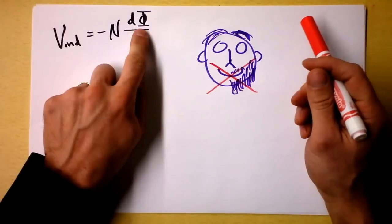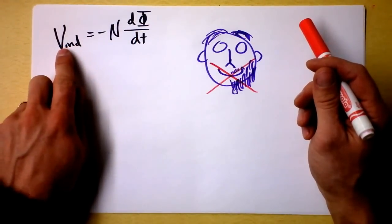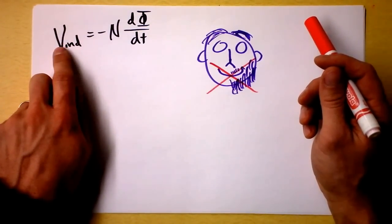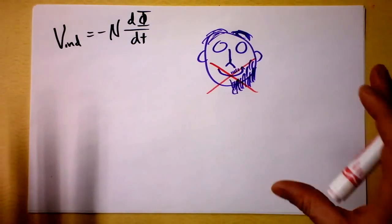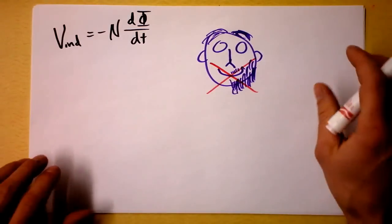What I'm saying is that if a changing magnetic field makes an electric field, and therefore a voltage, then perhaps a changing electric field can make a magnetic field. And Maxwell didn't do experiments, he just sat down and did a whole bunch of cool calculations. But later on, people did experiments. So I want to propose this to you right now.